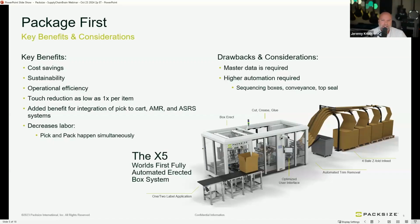Package-first facilities can easily integrate with pick-to-cart, autonomous mobile robots, and automated storage and retrieval systems. This integration further boosts efficiency by automating material handling and order fulfillment, enabling faster, more accurate picking and packing processes with minimal human intervention.